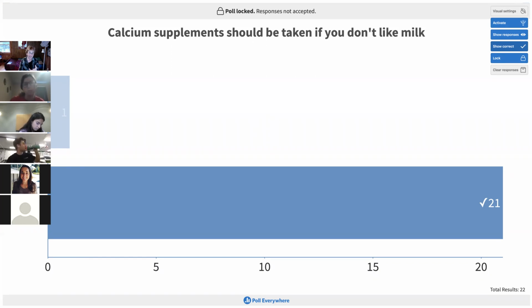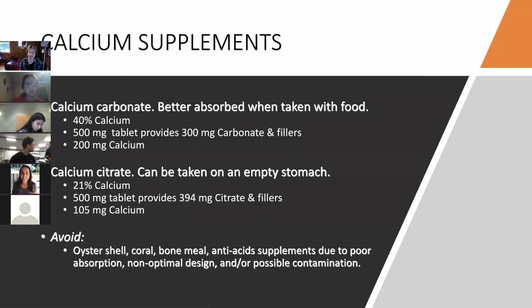And there is some data suggesting that dietary calcium greater than, and I'll throw the number at you, 2,500 milligrams a day over time can be risky. So if you are taking calcium supplements, between the supplements and your dietary intake, it shouldn't go above 2,500 milligrams a day.